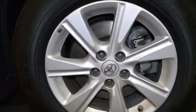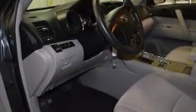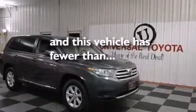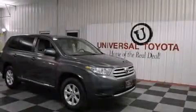The following features are also included: an iPod-ready stereo system, so you can take your music with you, XM satellite radio, aluminum wheels, roof rails, leather seats, side impact airbags, latch-ready child seat anchors, rear seat child-proof door locks, air conditioning, and this vehicle has less than 41,000 miles. Contact us today to arrange your test drive.